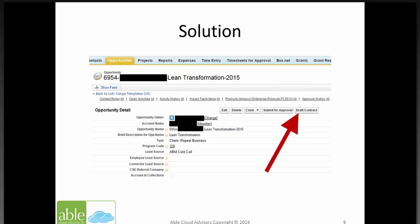Once that proposal is finalized, so the sales rep adds his or her 20% to it, we attach it to the opportunity, and then we submit it for approval internally. So we get the executive buy-off that this final version of this proposal is okay to send out to a client. So in case you're wondering what that's about and how you might incorporate this proposal building function into a bigger scheme, if you will.